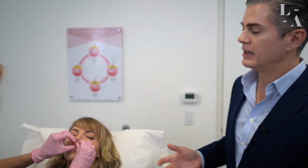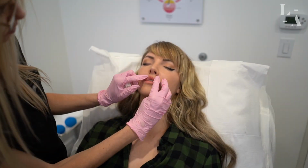Look at that, how beautiful that is. Very subtle, a little bit of redness, a little bit of swelling, but those of you at home watching, those of us in this room can see it, but it's very natural. Now, with lip augmentation, we want to fill to 110%.